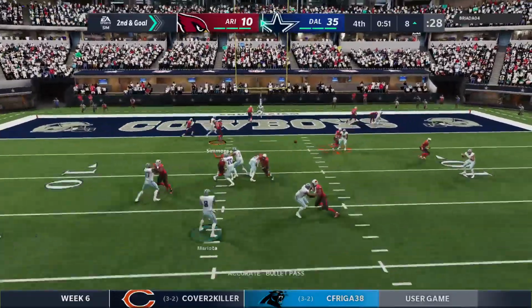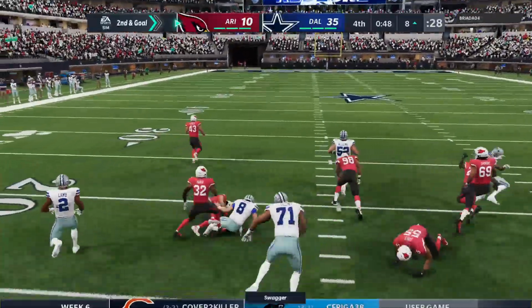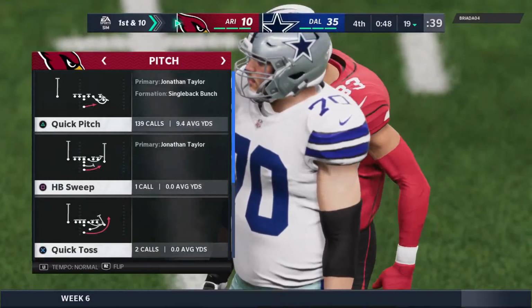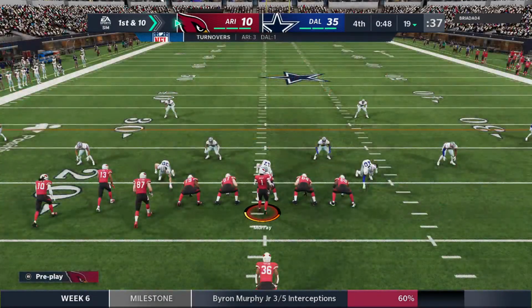Mariota here to throw. They're looking for Lamb, but it's intercepted. Picked off by Byron Murphy. And he returns it up just shy of the 20 to the 19-yard line. Now they get a fourth quarter pick. A little something to hang their hat on, I guess.